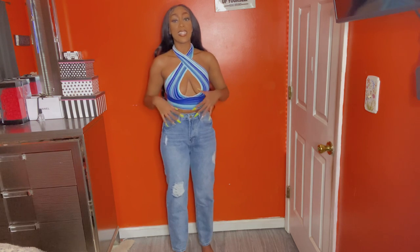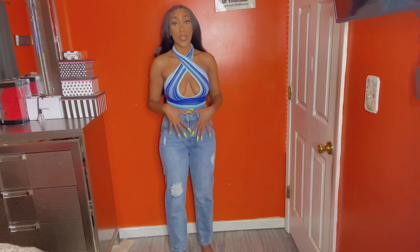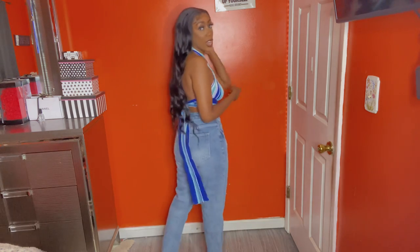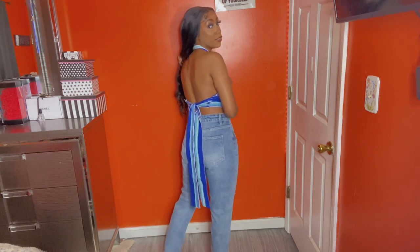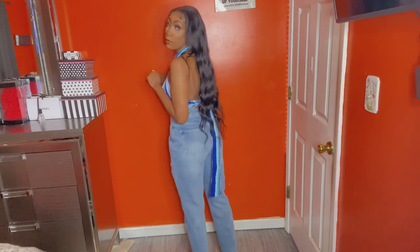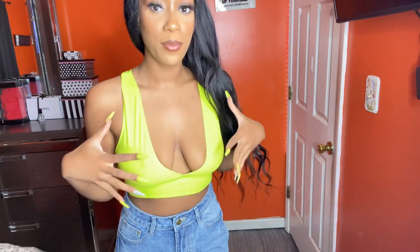But these are those style jeans I've been wanting for a while. I just didn't know the name for them. I love the color and all of that. It's the perfect size. It's loose, but also a little tight. Great pair. Okay, so next I got this lime crop top.